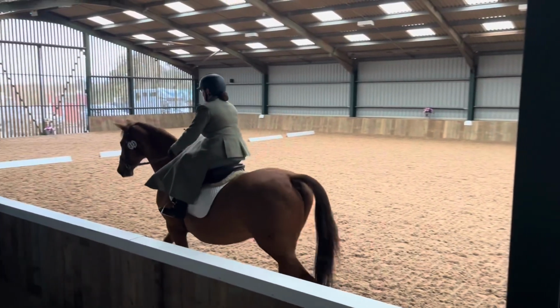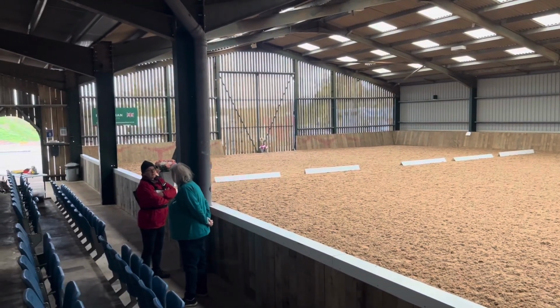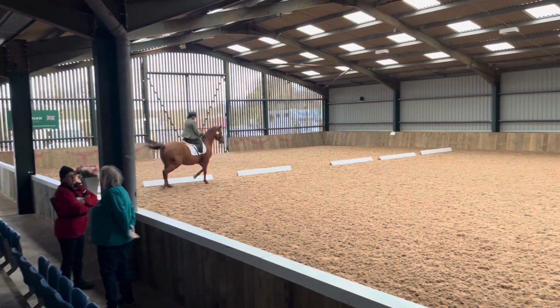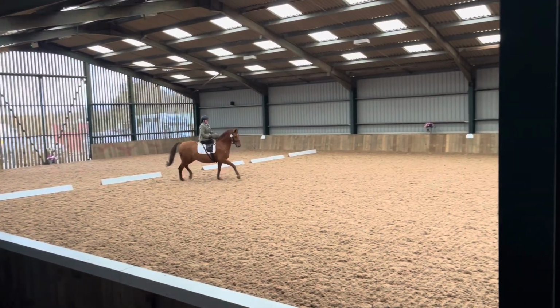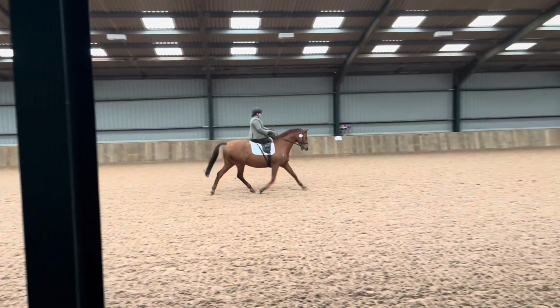We have F, working trot, A, down the centre line, and G, halt, immobility, salute. So this final movement scored a 6 with a little against the hand, but very nice halt.